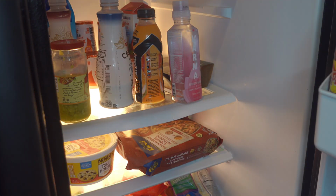Karma, y'all probably already heard about it. It is so good for you. It has probiotics and it's gonna help keep you moist, plus they taste good.